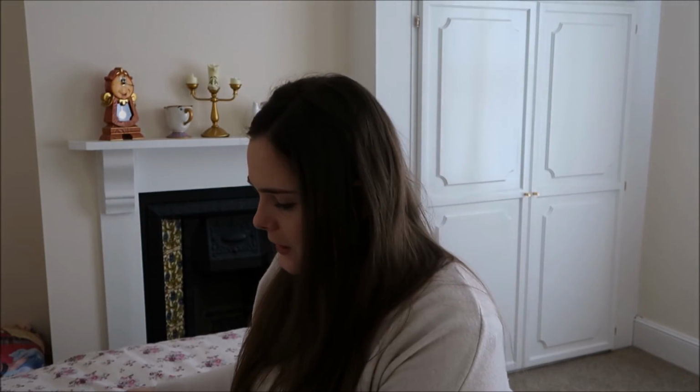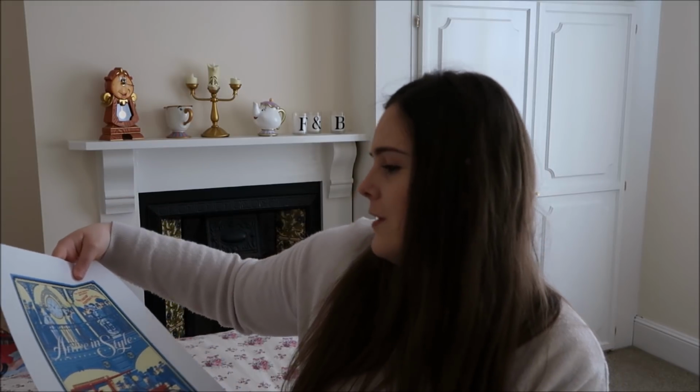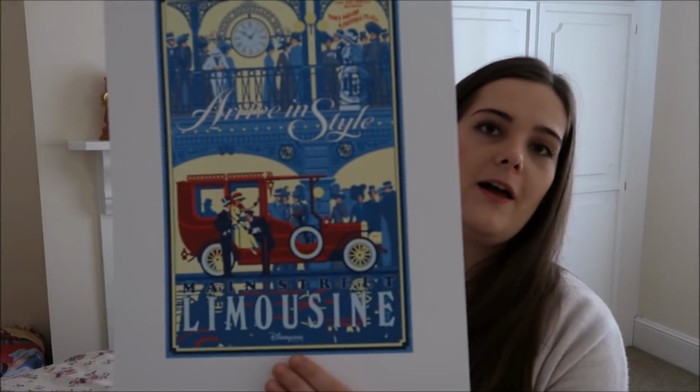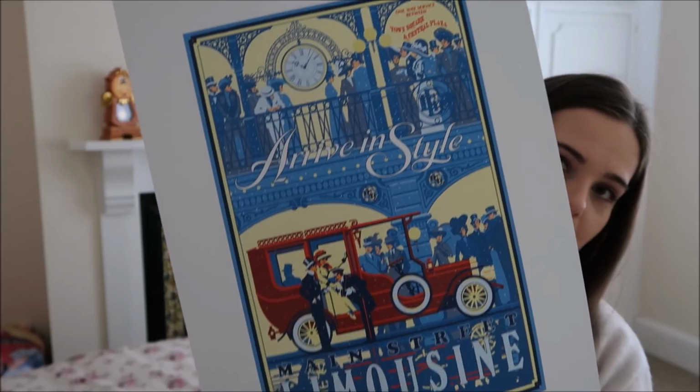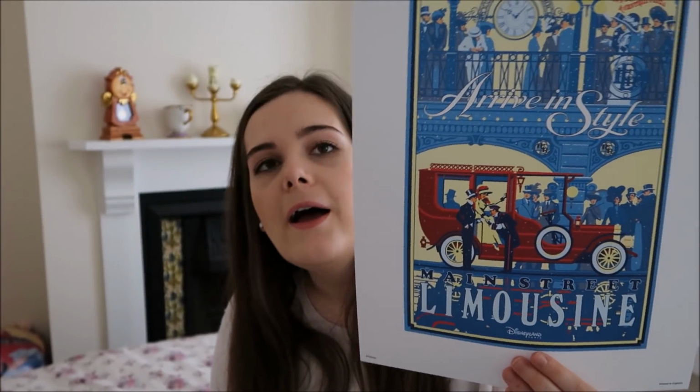And then last but not least, you've got Arrive in Style, the Main Street Limousine, which I think is really cool because it's kind of Main Street themed, and you've got the cars there. And yeah, I just really wish we had a massive house that I could put loads of Disney stuff up in. Like I say, I do not know how many of these will end up in the house or around our future houses. I have no idea.